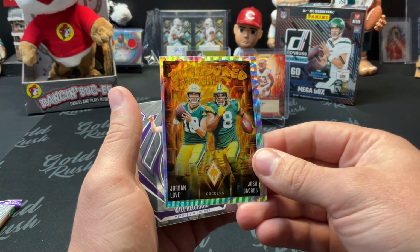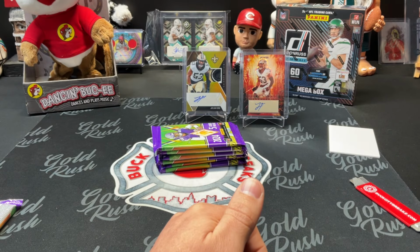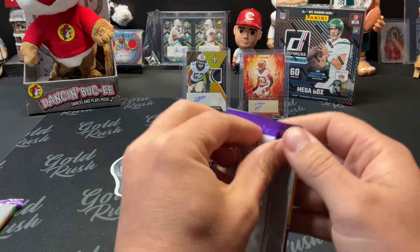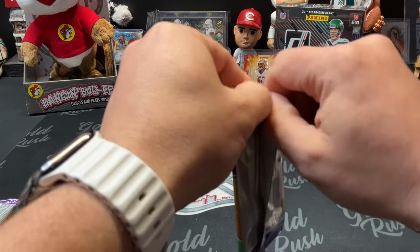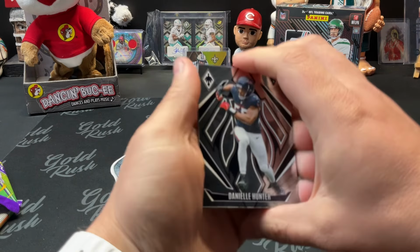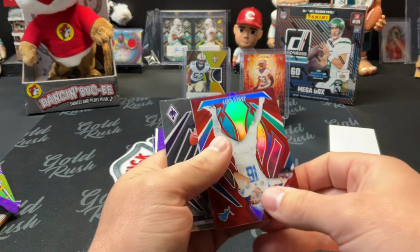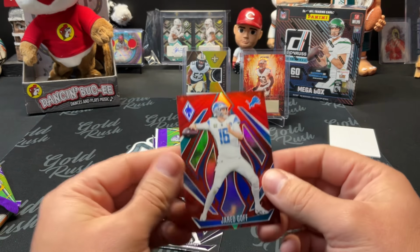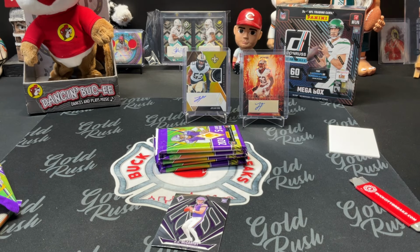Jordan Love, Josh Jacobs on the Treasure Tandems wave. And I think those cards are just so beautifully tacky. They're awesome. Come on. All right, JJ. You didn't give us any shimmy shine there, JJ. Jared Goff. Jared Goff red out of 99. That's some nice shimmy shine, Ed.